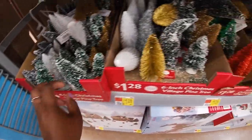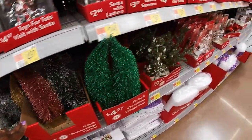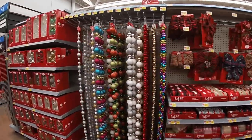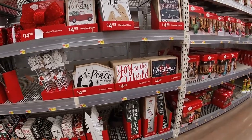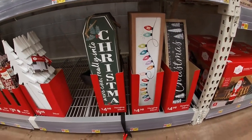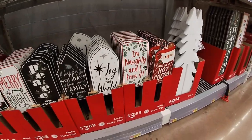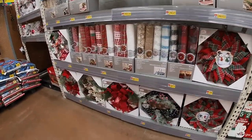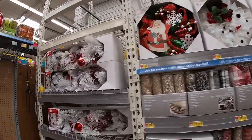$8.98. These are 96 cents, $1.28, $1.28, $2.46, and yeah. Y'all, I'm stuck over here. Just show you guys these two. These are $4.98. These are $4.98 also. These are $3.98. $3.88, sorry. $9.98. These are all $20.30.